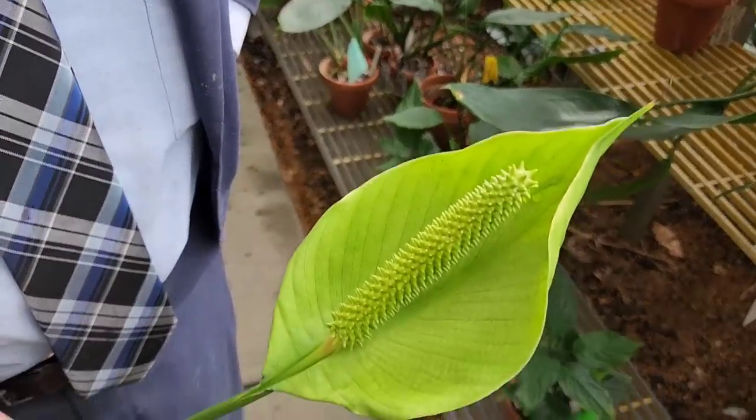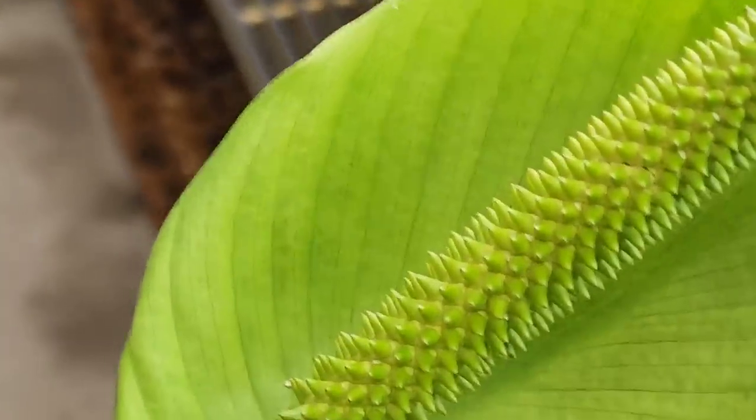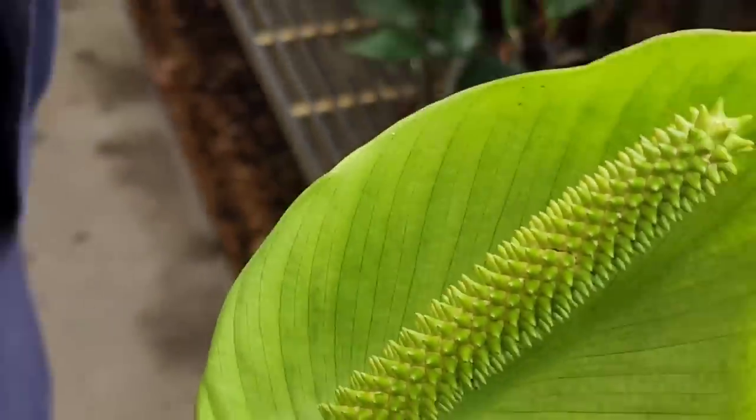Where's the scent? Where's the cologne that they're producing? I don't know where it's produced, but it's from the inflorescence. I mean, it's from the spadix. And so what's the habit of this? Is it terrestrial, a climber, aquatic?